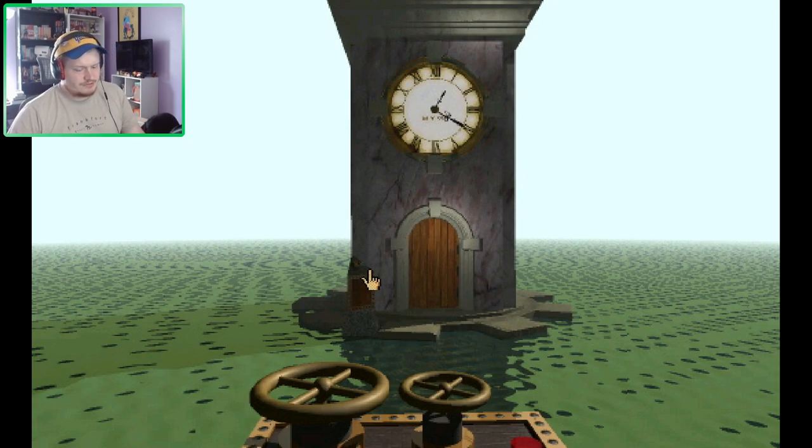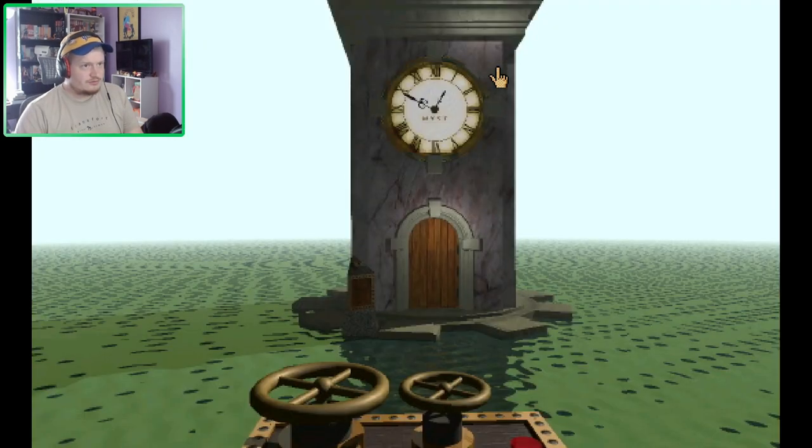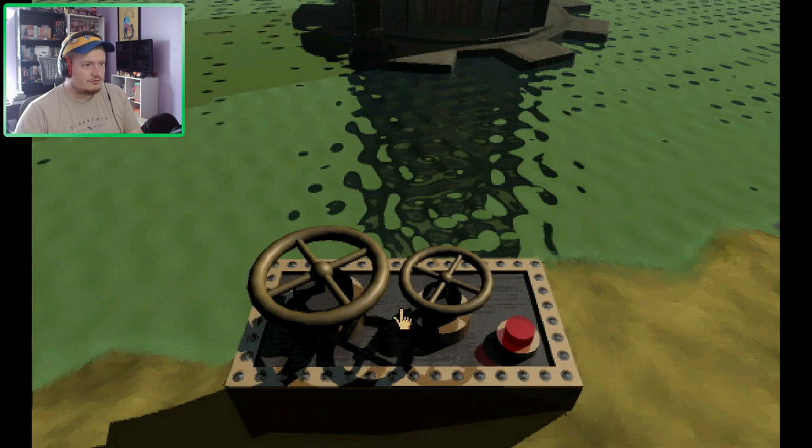Oh, there's one of the switches. Can I cross here? This is clock. Oh, fuck. It's 120. I don't know, man. Don't know if that's important. If this is related to this. One. Huh? Oh. That's changing the clock. Oh, okay.